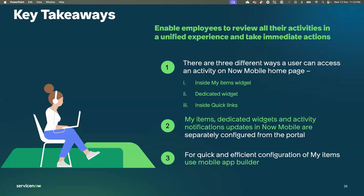And the second one is it is important to note that even though we draw some parallel with Employee Center portal and Now Mobile, all these my items, all these dedicated widgets, and all these mobile notifications for these activities have to be separately configured. We did a webinar on mobile notifications as well, so we can share the link with you so that you can see what are the out of the box notifications we have, and if you wish to create a notification for a particular type of item or activity, we covered all of that in that webinar. So we have shared the link.